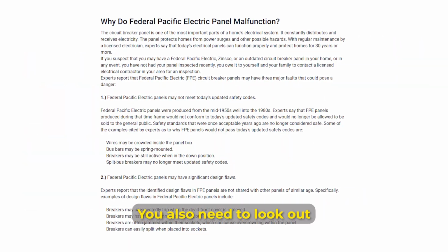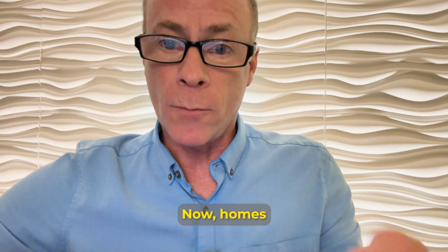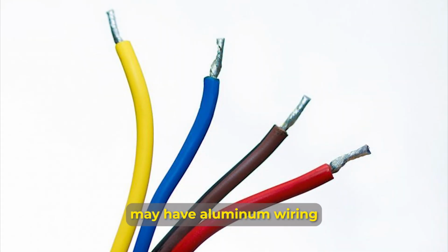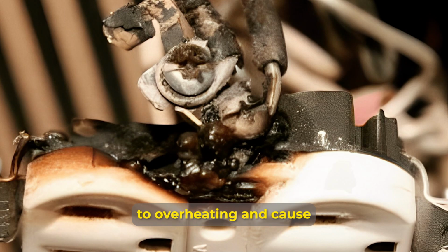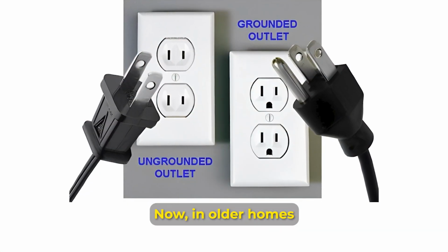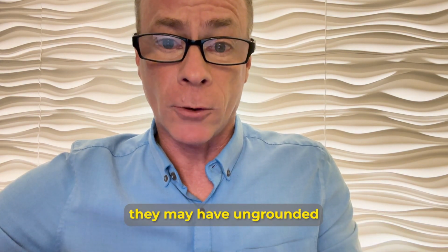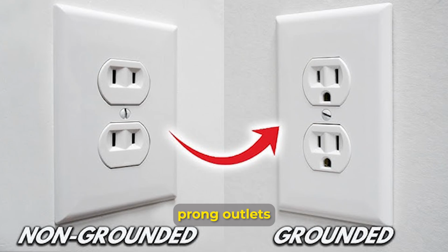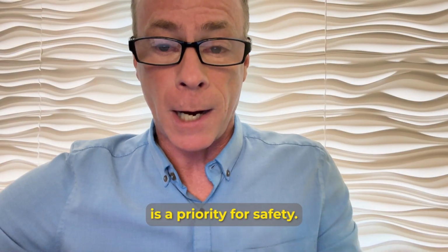You also need to look out for aluminum wiring. Now, homes that were built between the 1960s and 70s may have aluminum wiring, which can be prone to overheating and cause an increased risk in an electrical fire. And if you have to replace all the wires in the house, this can be super expensive. You also need to look for correct electrical outlet grounding. Now, in older homes, they may have ungrounded outlets. This is a safety concern. So upgrading to 3-prong outlets with proper grounding is a priority for safety.